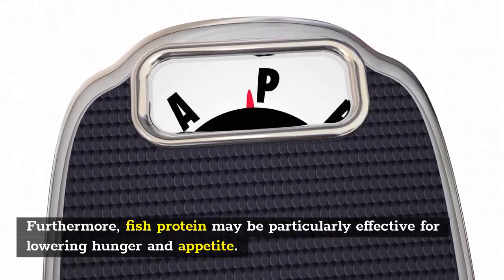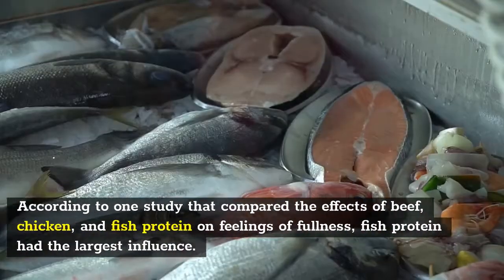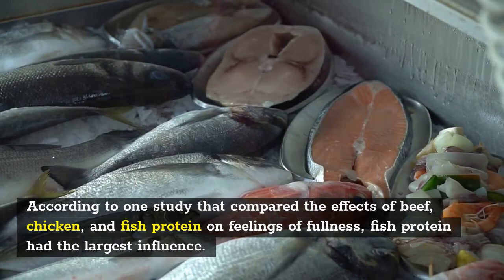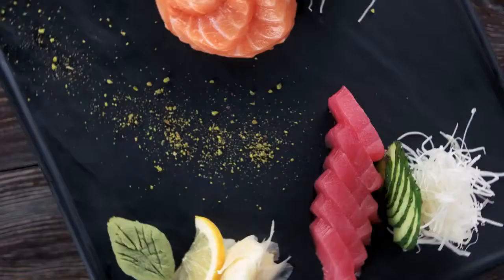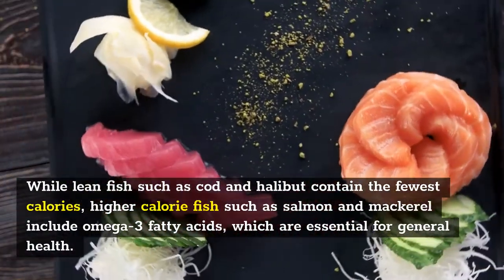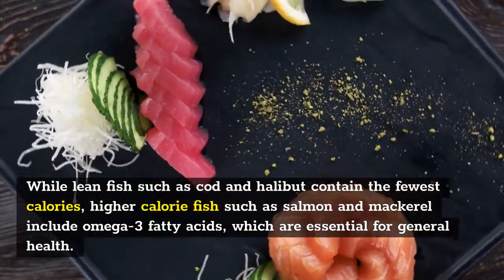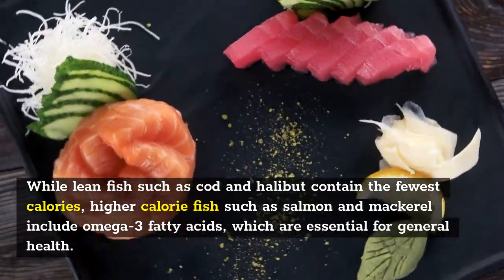Furthermore, fish protein may be particularly effective for lowering hunger and appetite. According to one study that compared the effects of beef, chicken, and fish protein on feelings of fullness, fish protein had the largest influence. While lean fish such as cod and halibut contain the fewest calories, higher-calorie fish such as salmon and mackerel include omega-3 fatty acids, which are essential for general health.